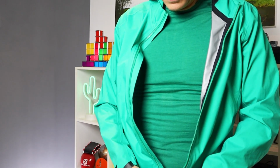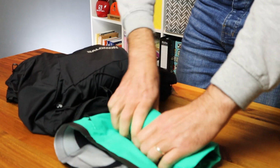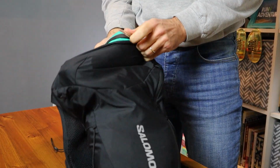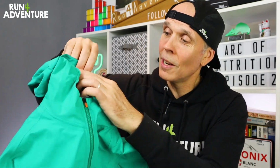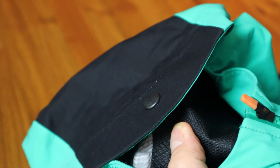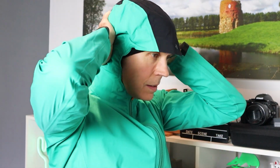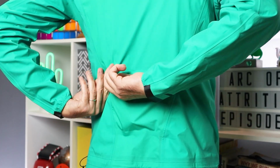It looks like a great bit of kit, really well put together, super lightweight, and packs down nice and small as well, so it's not going to take up a lot of space in my race vest. It's got some nice features: the hood has press studs to the back of the jacket to stop it flapping around, a good quality peak, and a nice good size zip pocket on the lower back as well.